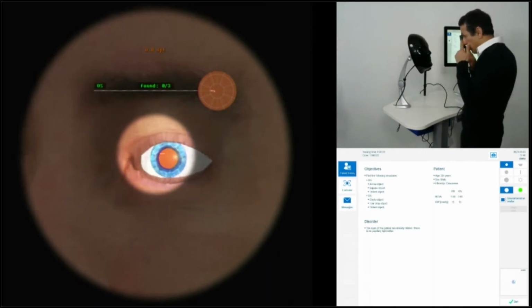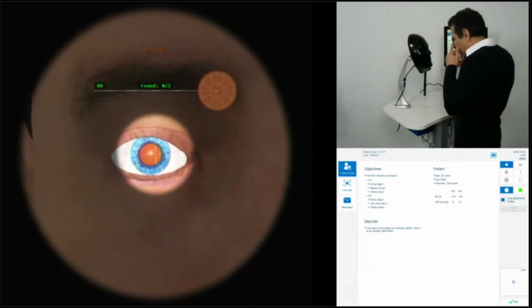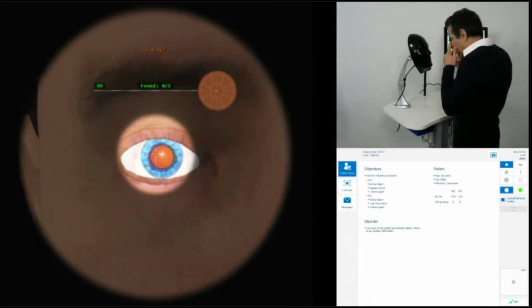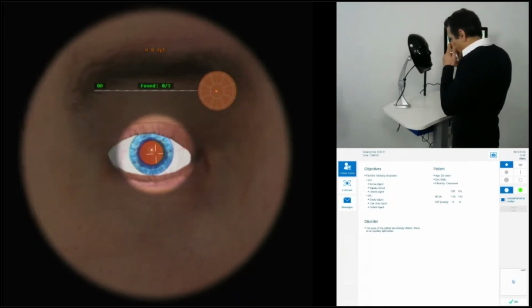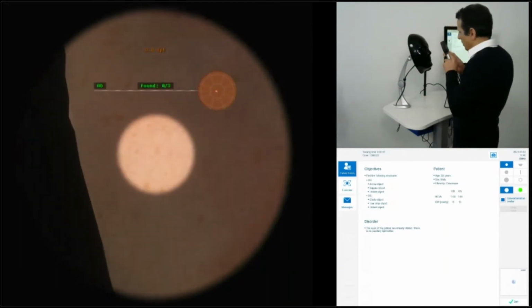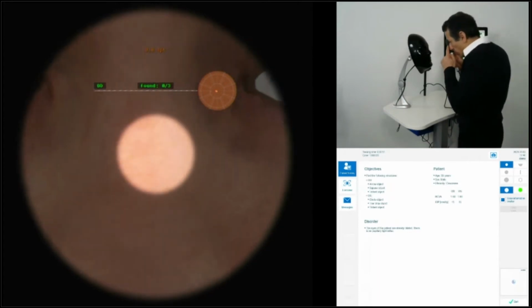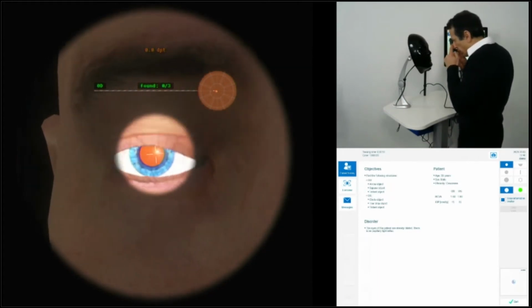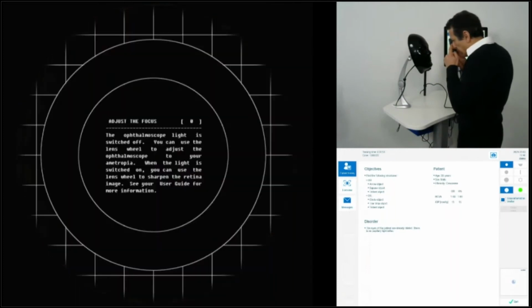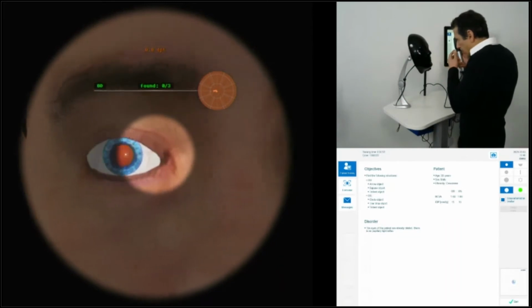You see, it's a dynamic model. This is the right eye. This is the left eye. Light sensitive. And when I change the intensity, the ring here on the direct ophthalmoscope, it also changes the illumination intensity on the ophthalmoscope. Okay. And now I can start examining the patient.